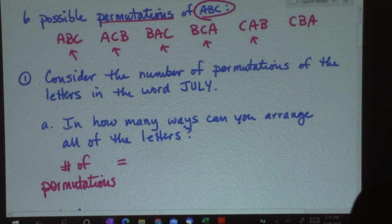Well, so let's say we had the first letter. How many choices do I have? I have J, U, L, or Y to choose from. So I have 4 different choices. Okay?